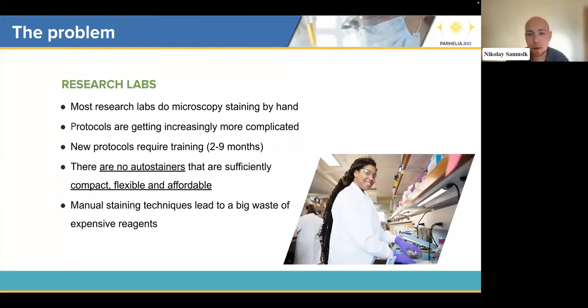We realized that it would be really nice if there was a protocol autostainer out there that would be compact, flexible, and affordable and could just fit on somebody's bench and not waste people's time. It would also miniaturize the process in a way that would save reagents, because we were seeing that people waste lots of reagents by doing PAP pen staining on a slide, pouring 200-300 microliters on top of a PAP pen slide, and then repeating that many times.